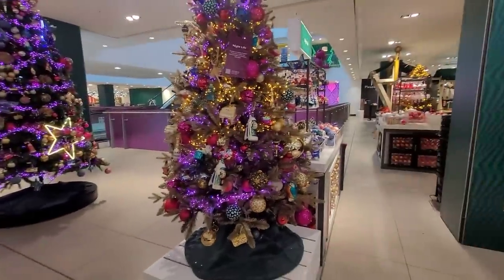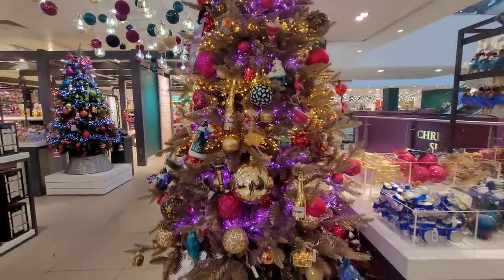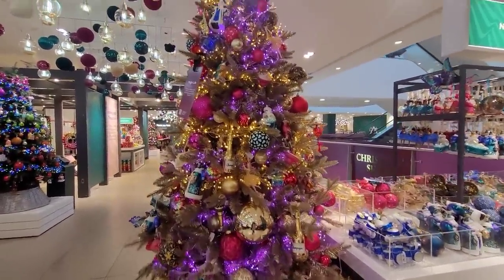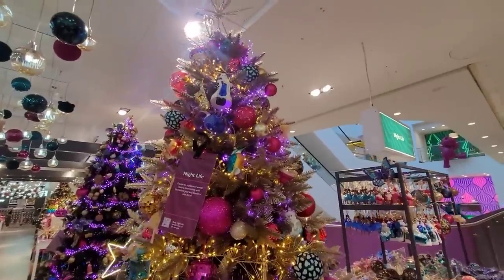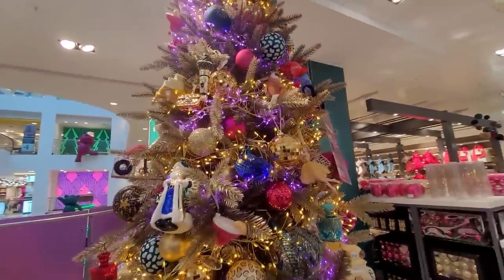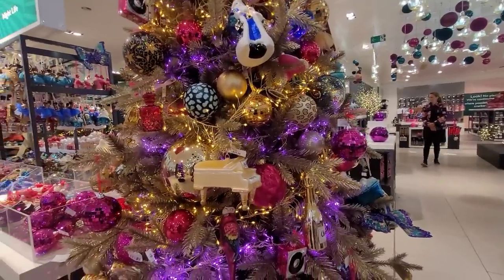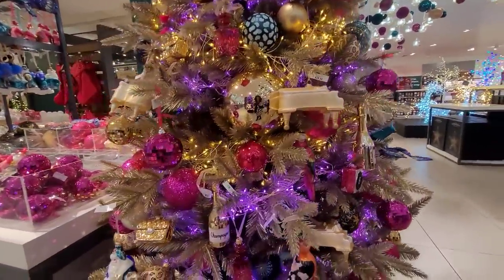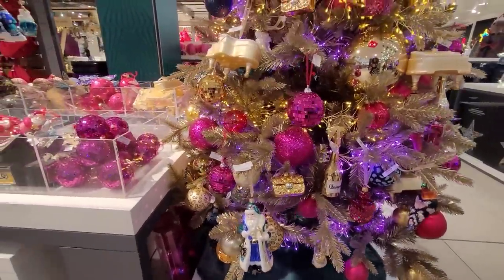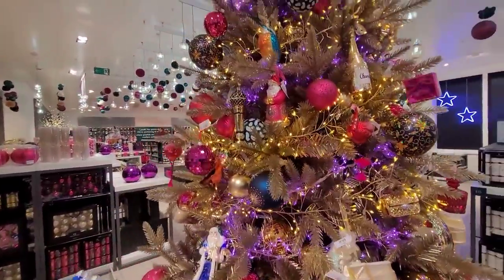Right, here we go. So we've got one of the themes here. What's this one? Nightlife. So this is your nightlife tree, and it's been donned with all the decorations in this particular range. We'll have a look at that first. Go all the way round, eh? Don't want to miss anything. I'm seeing quite a lot on this tree that I like. And I'll plunge you head first into the boxes of baubles.